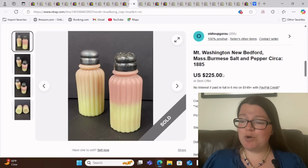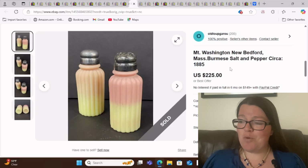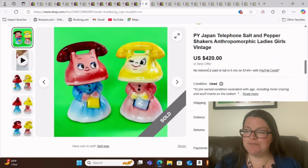And then this is just one more piece that you can see again, that coloring, and this is Mount Washington, New Bedford, Burmese salt and pepper. This one says from 1885, but it sold for $225. It's a very desirable company, and they're just such beautiful display pieces. So I can completely understand why people want to collect these.